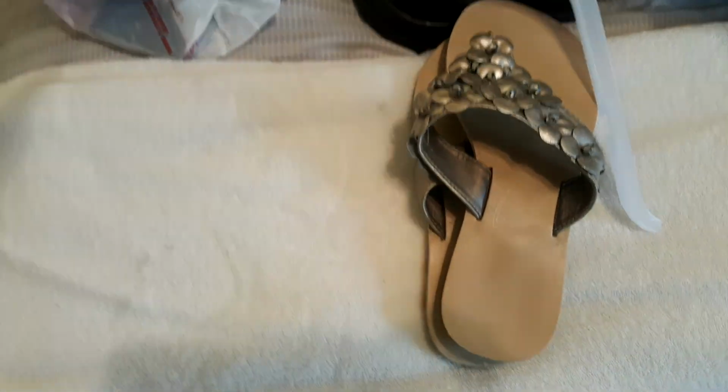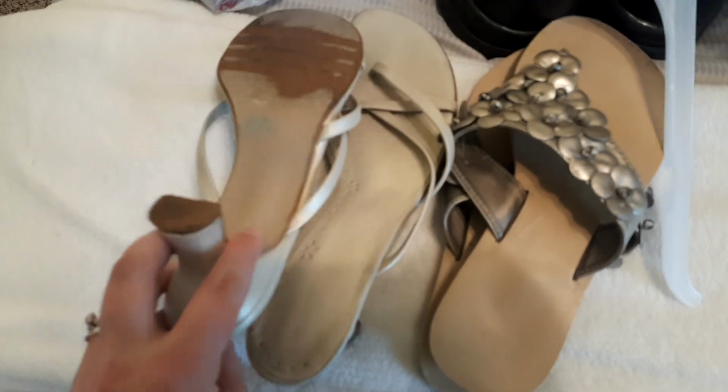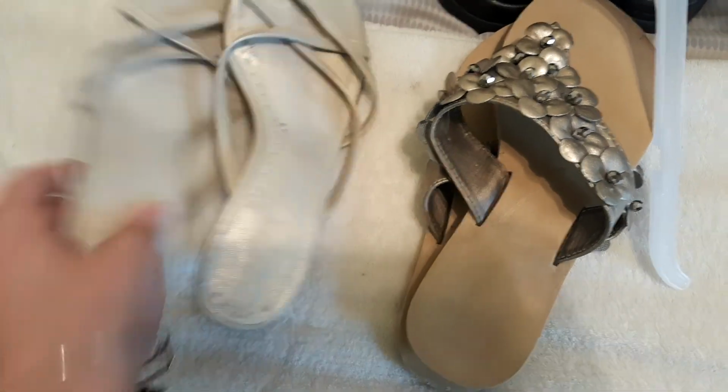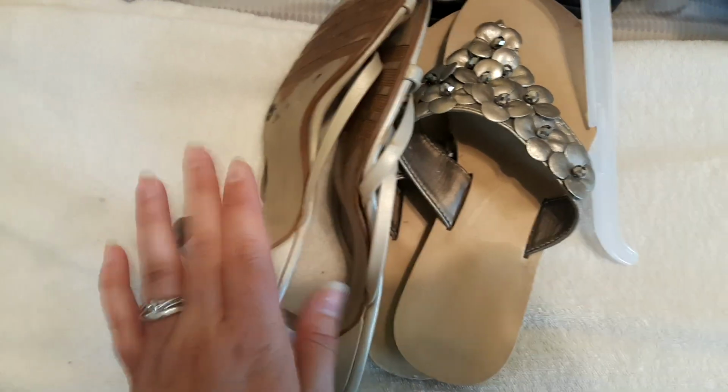I was able to also find some new sandals myself, and then these sandals I actually got a couple years back. I like them, but even though this is small, I'm just not a heel person. I did save out a couple heels just in case, but I haven't worn them in over a year, so time to get rid of them.